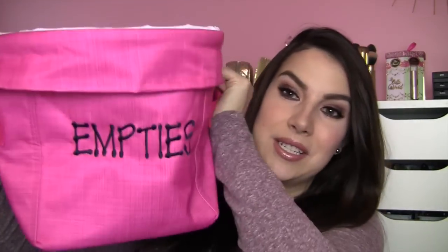And when I say in here, I mean this awesome empties tub that Kristen Game had given me. It really is fun to toss something empty into this tub. But let's get the big stuff out of here first.